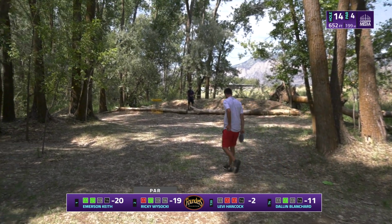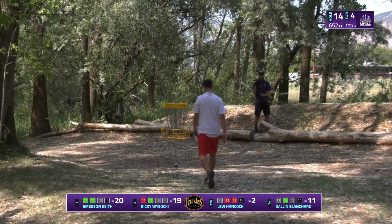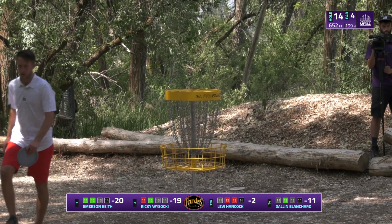Ricky, and that was for par. Wow, huge putt. He knows Emerson's up there with a birdie putt, and he did not want to give up 2 strokes right there.